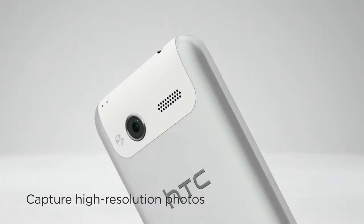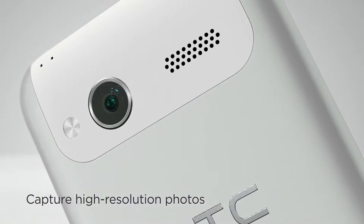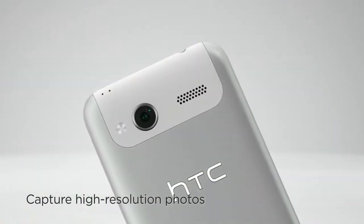Because you're constantly on the go, moving about, you need a camera that's as alive as you are. The HTC Radar 5-megapixel camera gives you an experience beyond what you'd expect from a phone. You're always active, so no matter the circumstance, you'll get a high-quality photo to share real-time with your social network.